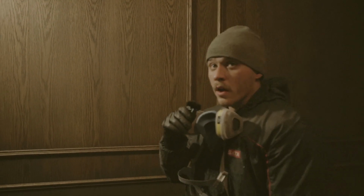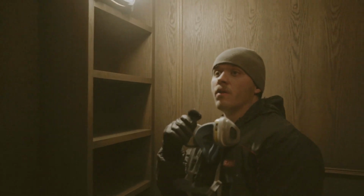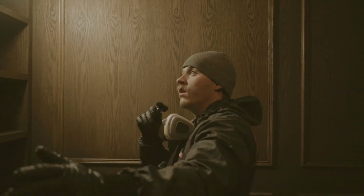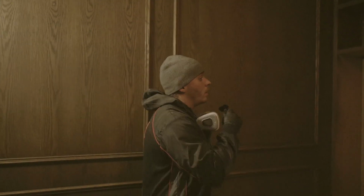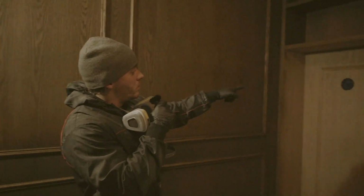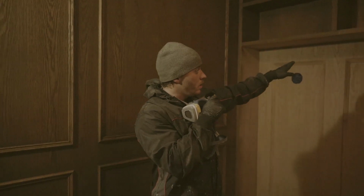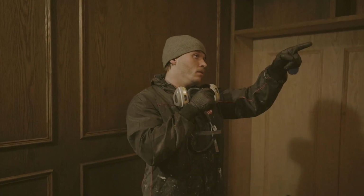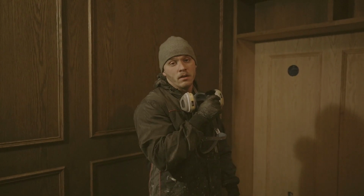So this morning I had started staining in this corner over here. We've got a big shelving unit, and then coming across all the way over here. Just got this wall left, the underside of this shelving, and then the back wall on that side, and then we're pretty much ready to shoot some lacquer.